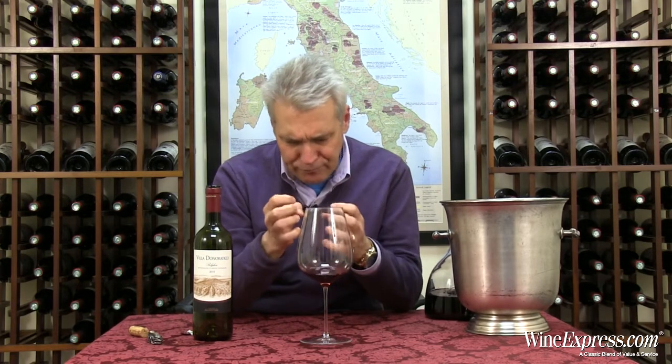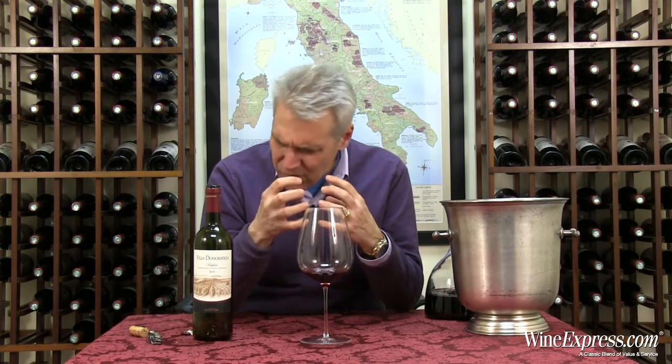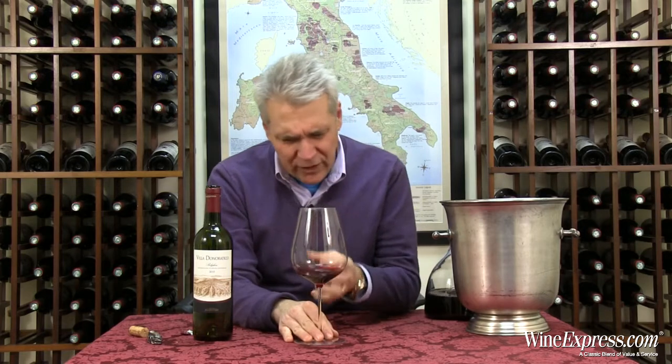A serious wine. Really good concentration on this. It's really tightly wound, but you get all those really sort of dense, dark cherry, dark chocolate, black currant, hints of licorice. All that really comes out on the mid palate. Good structure on this wine.